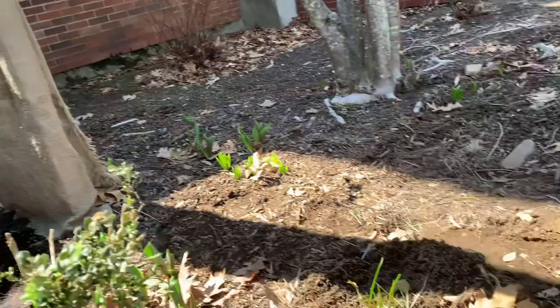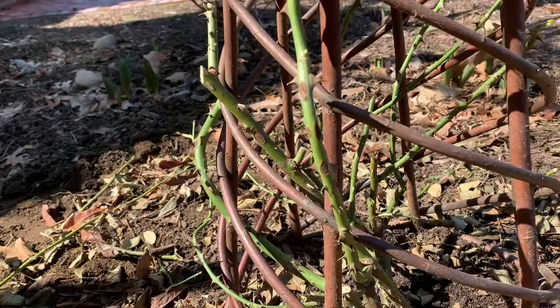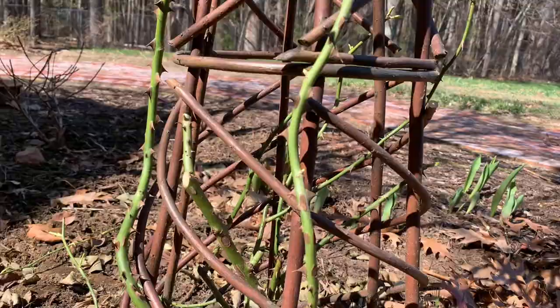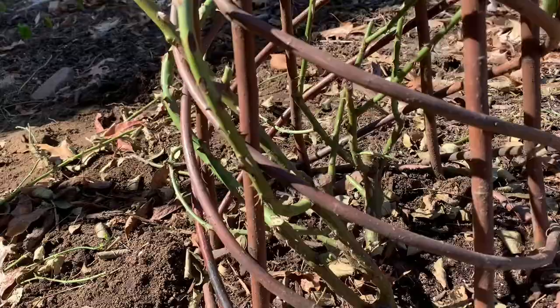But I learned the hard way. Don't trim your climbing roses in the spring. Wait to do that in the fall. But as for everything else, rose bushes, you want to trim in the spring. So again, same thing. I trimmed off any stems which were crisscrossing over each other or were dead, and I gave it some room to breathe, a little bit of air. That's what you want. That makes them healthy.